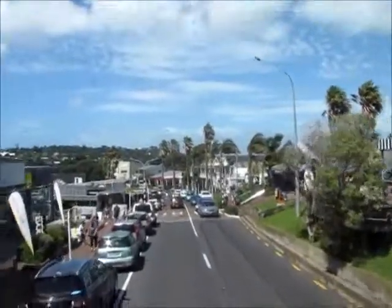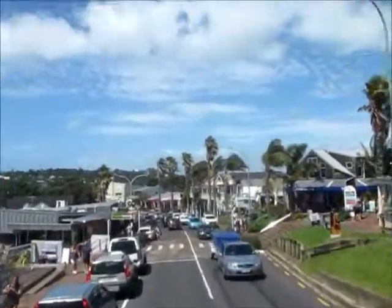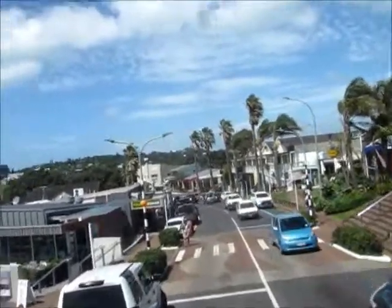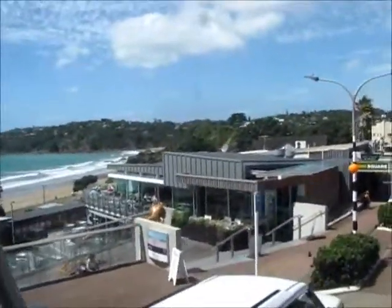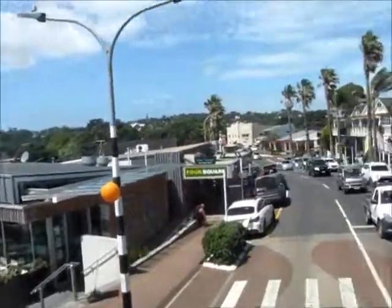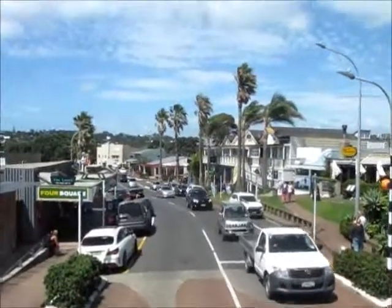If you guys look on our left, you'll soon see the viewing platform overlooking Onetangi Beach. If you guys want to head down to the beach when we drop you off at stop number 1, there's a walk trail right next to us. It's only 3 minutes walk down there. So as you guys can see on our left, this is the beautiful Onetangi Beach.